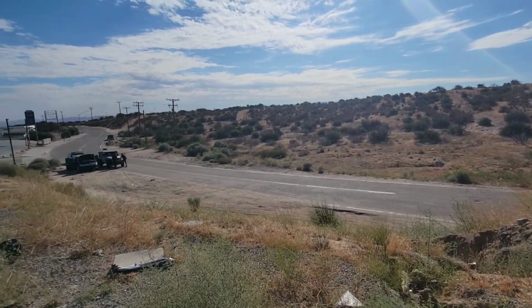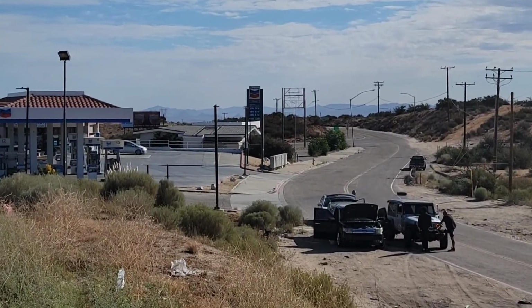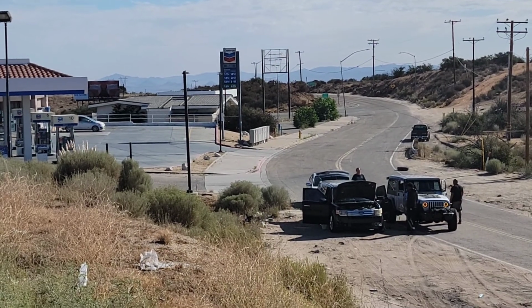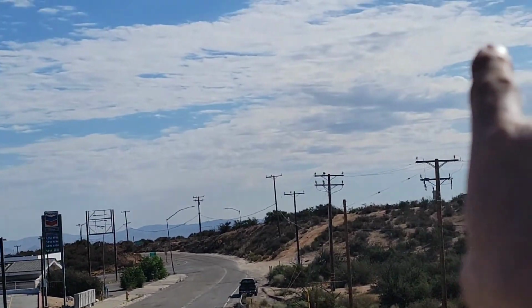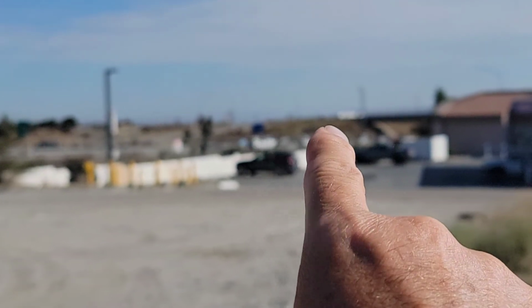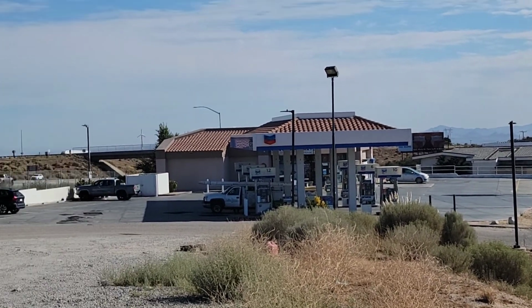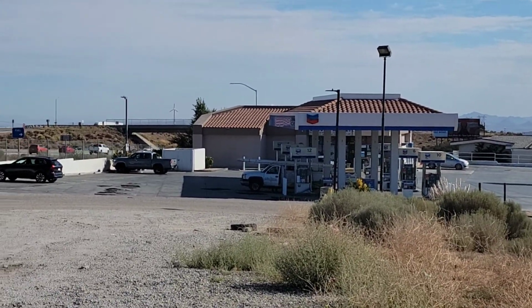I'm going to pan over here and show you if you ever want to come to the Summit Inn. I'm looking northbound. It's about 9 o'clock in the morning on a Sunday morning here in California. So the sun is coming up. And that's the northbound traffic. So you get off on that exit and head over here. The Summit Inn had been in the news quite a bit. What's left here is only this gas station.